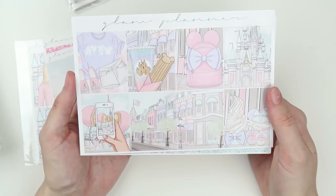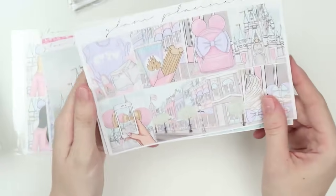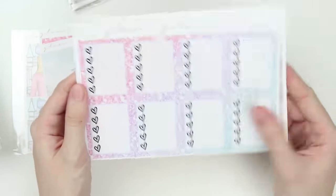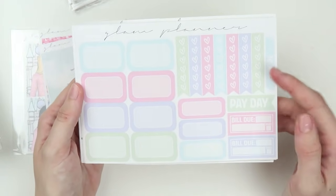I'm a sucker for Disney and Harry Potter art. I just really like this. I love the little Main Street situation. This is so cute. So you have your full boxes, your heart checklist with a glitter background, half boxes, heart checklist, quarter boxes, payday, bill due.